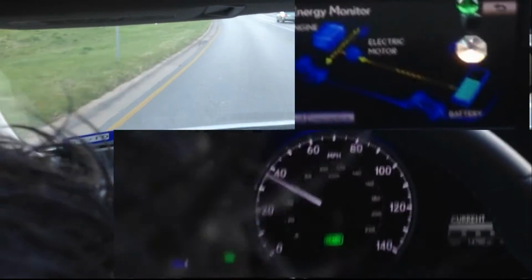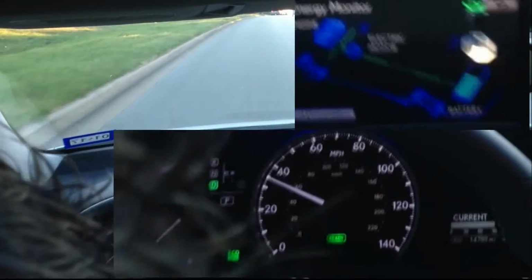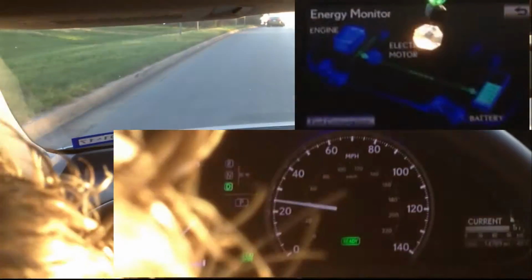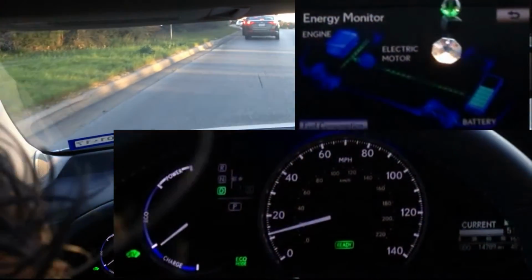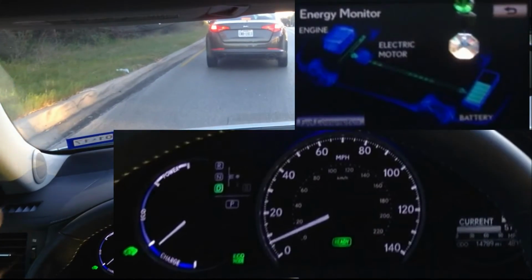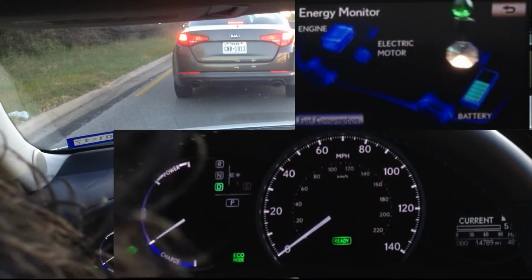And then back into EV mode. Cars ahead of me are stationary, let go, charge. Slow down, and get a lot of charge going in there because we're coming to a halt. So I might as well put as much of this into the battery as I can. 57.9 miles per gallon, and we come to a halt. Battery is 3 bars off full.